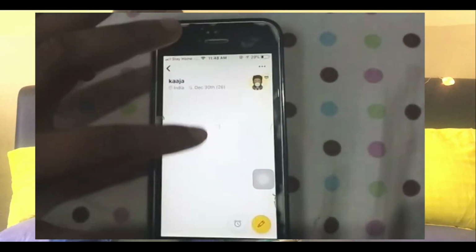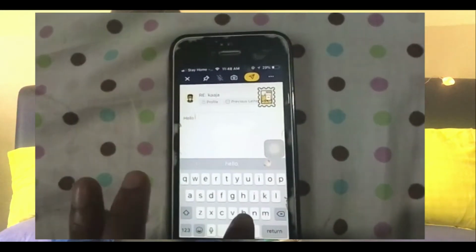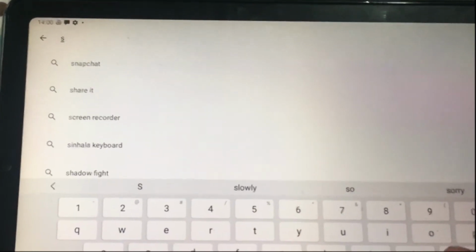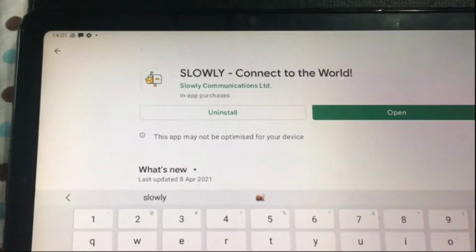This is a really good application for people who already do snail mail pen paling because they like the concept of waiting for a letter. And it is a really good application for people who live busy lives because they can wait some time to deliver their letter or send a letter to a certain person. This app can be viewed through your mobile app as well as in your web browser, on your laptop or any computer device. You can get the Slowly app easily from the Google Play Store and the Apple Store.